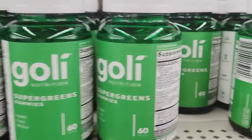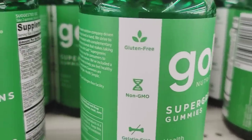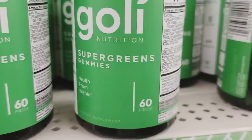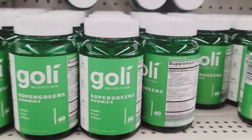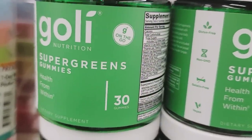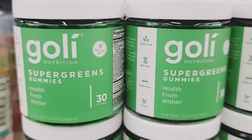Look at this. This is a 60 count of some Nutrition Super Greens gummies. These are gluten-free, non-GMO, gelatin-free, and vegan. You take 2 per day, and these retail for about $20. They also have the exact same thing, except it's a 30 count and it says on the go. So definitely, I would go after this 60 count.